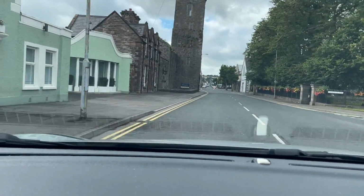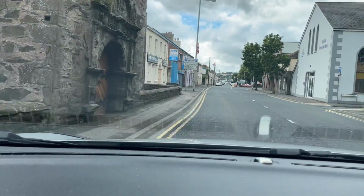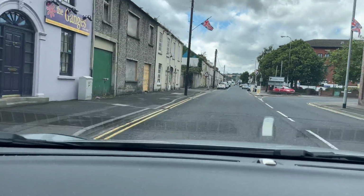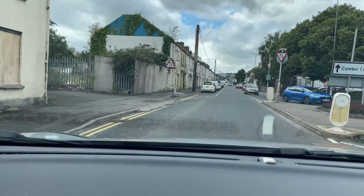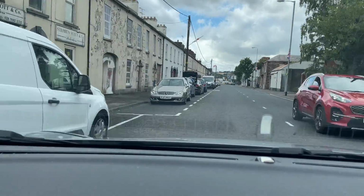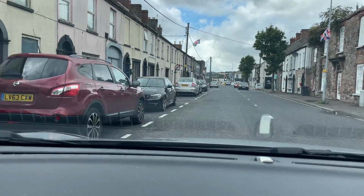Traffic's moving quite well, so I'm aiming here for 30. I'm in 3rd gear. And we're going to travel up to the next set of traffic lights where we're going to turn to the left. And I'll be signposted to Cumber.